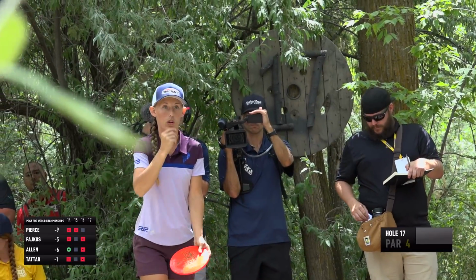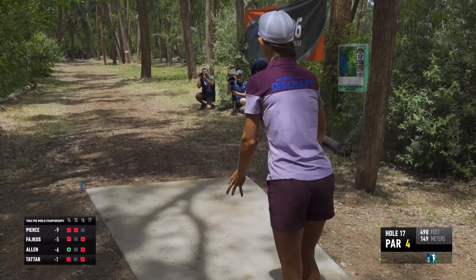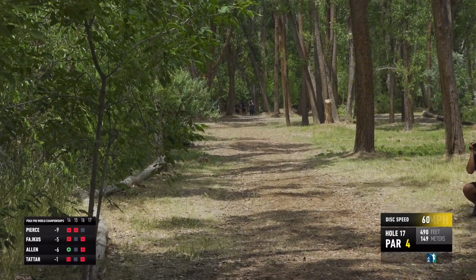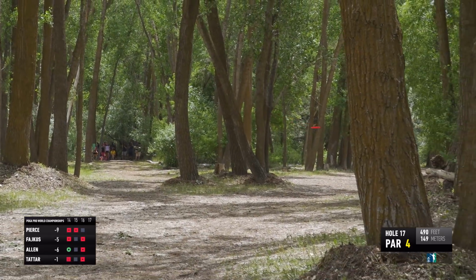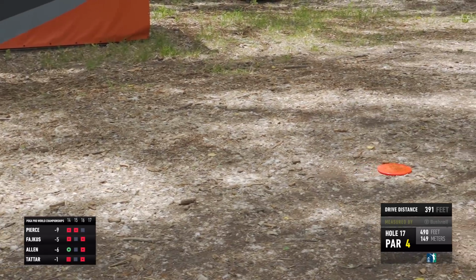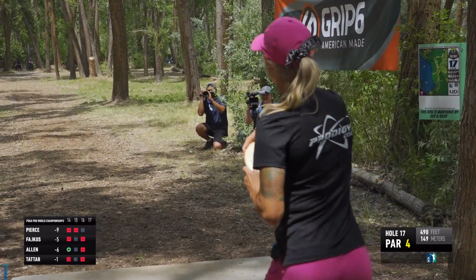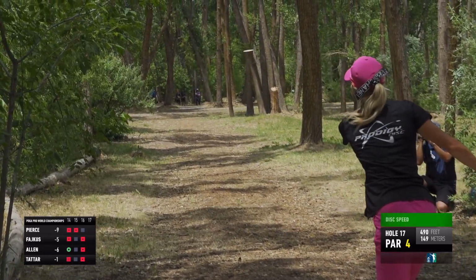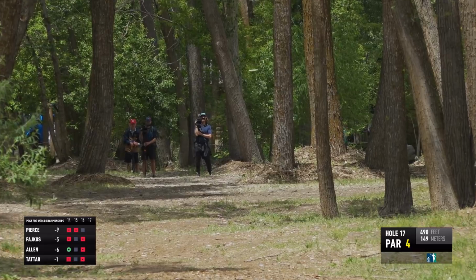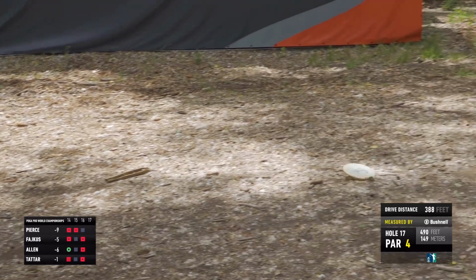Paige Pierce on the box. Look at that soul again. That's a little left. It got missed, lucky through the trees. A lot of stuff. And that's actually pretty good. All right. That was crushed. Katrina Allen looking for that to flip up and coast, and it's doing just that. Throwing the M4 in good position right by Paige.